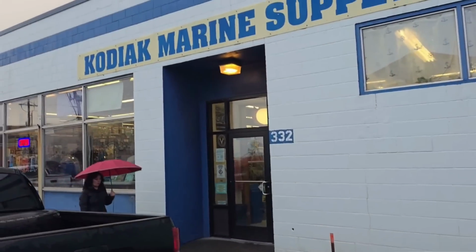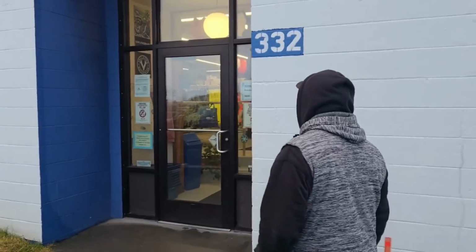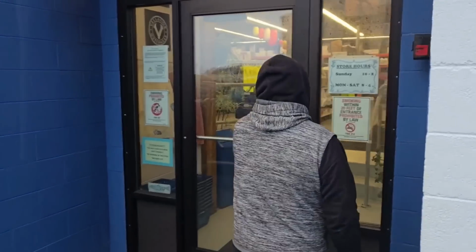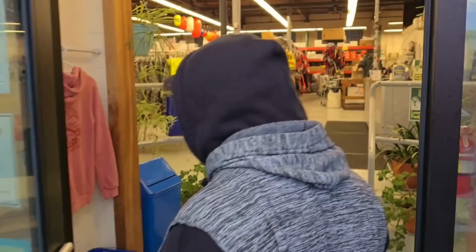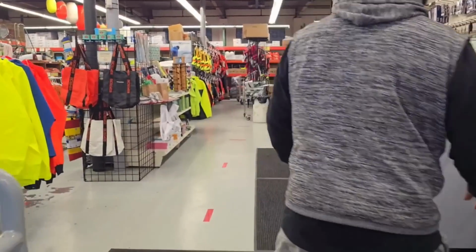Holy cow. In Alaska, most gear stores offer boat accounts, allowing crews to charge fishing gear ahead of each season. This makes it easier for them to get what they need without having to pay up front.